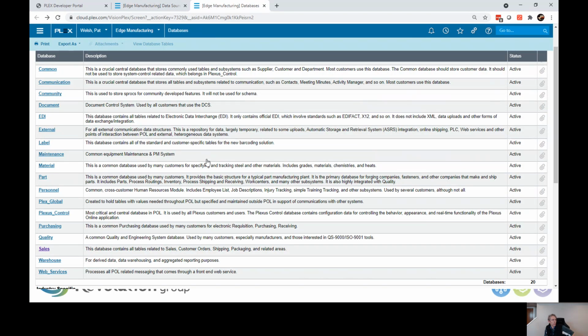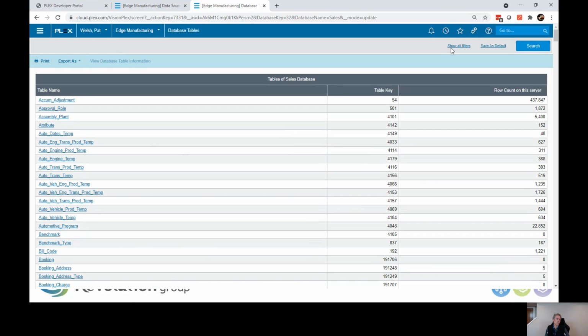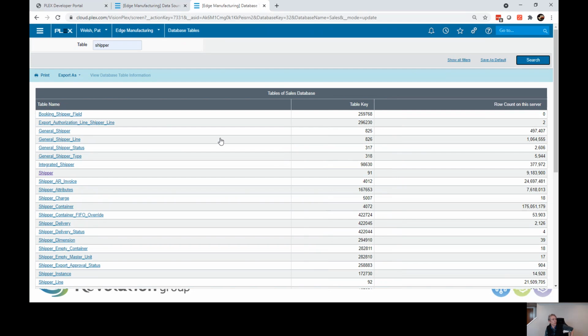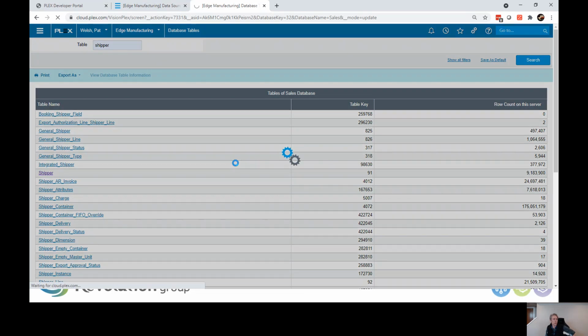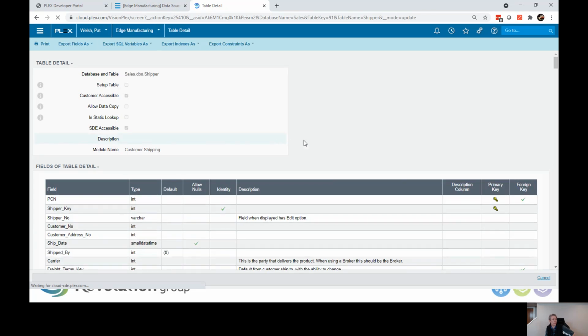So if I navigate to the platform area of the application, you see a list of databases, all of the Plex databases. If I drill into the sales database, I'm going to search for shipper. This allows me to drill into shipping activity, or the database tables that capture the shipping activity, and export key information about this database table, including fields, their SQL variables, indices, and constraints.